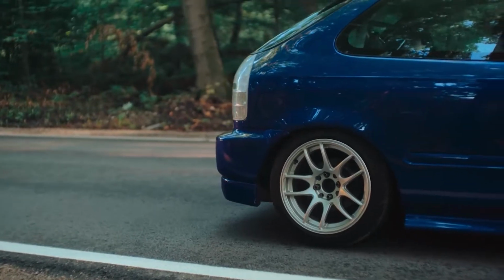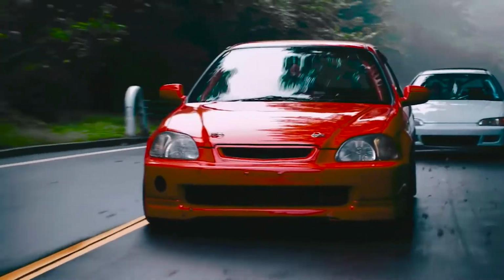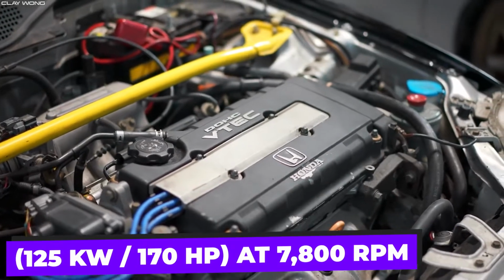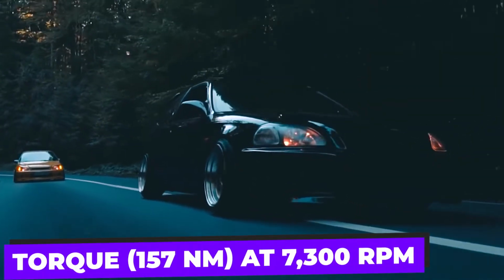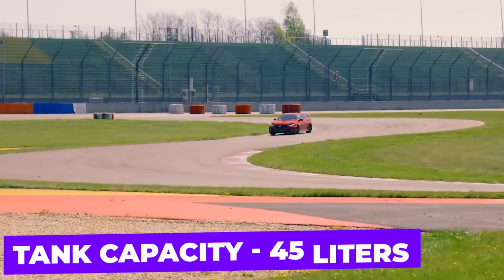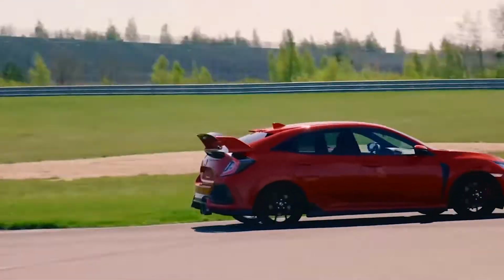They also buy their supplements. It's a low-cost, dependable vehicle with numerous options. The engine produces the most power, 125 kilowatts or 170 HP at 7,800 RPM, and the most torque, 157 Newton meters at 7,300 RPM. The fuel tank has a capacity of 45 liters. This defines the Honda Civic EK series.